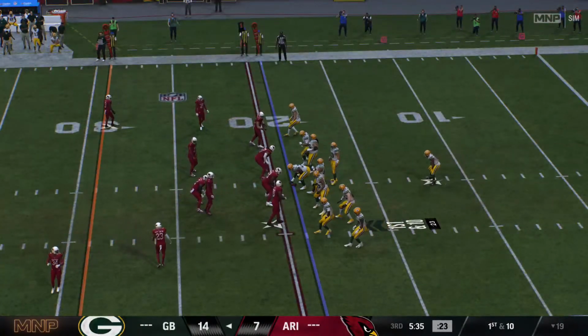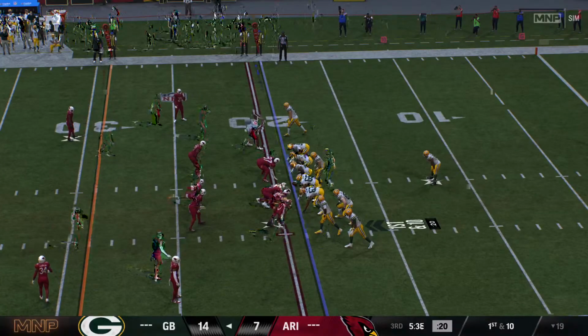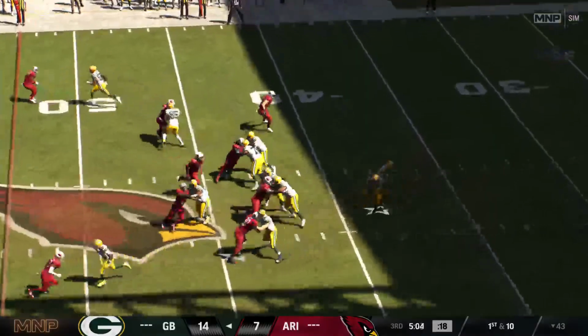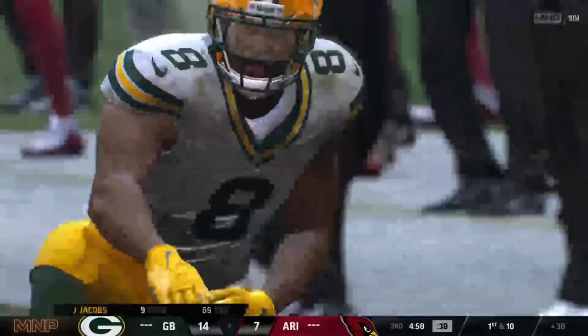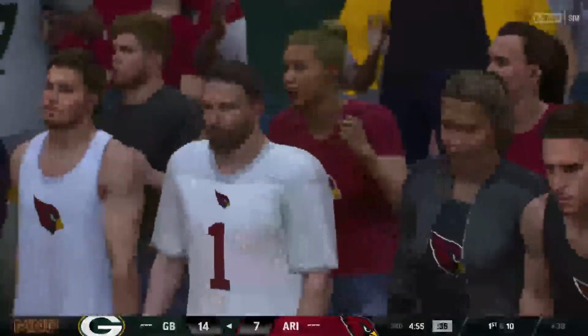Green Bay offense to the line now. 1st and 10. Running on first here with Jacobs. Hits some space around midfield. And he's taken down as he takes this to the 38. A 19-yard pickup, and that's going to move the chains.